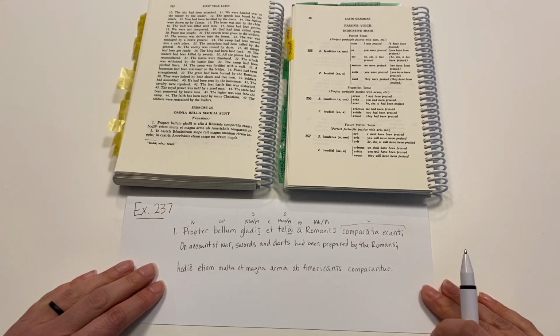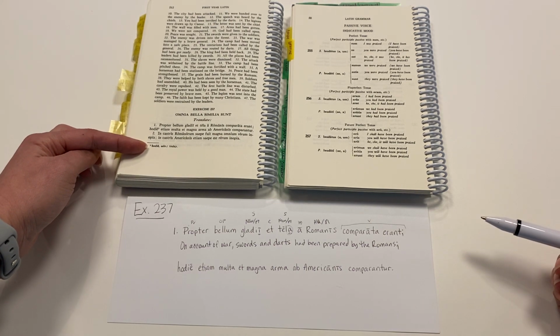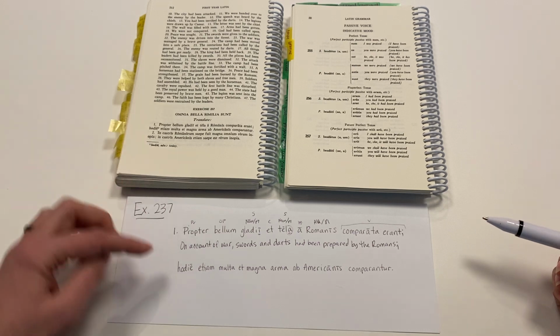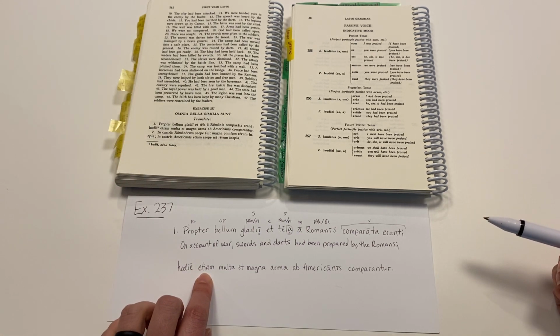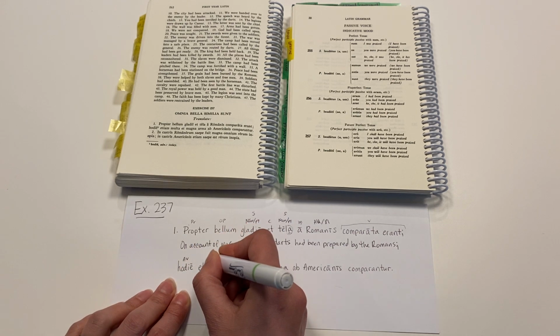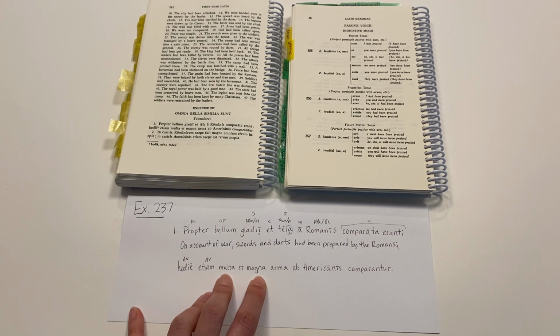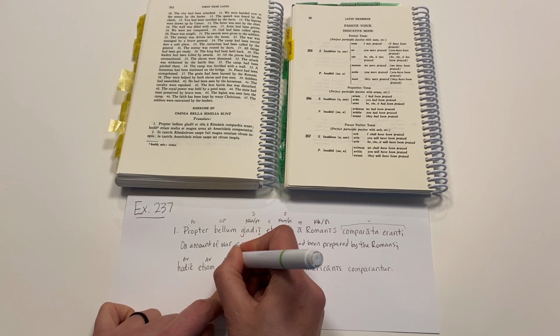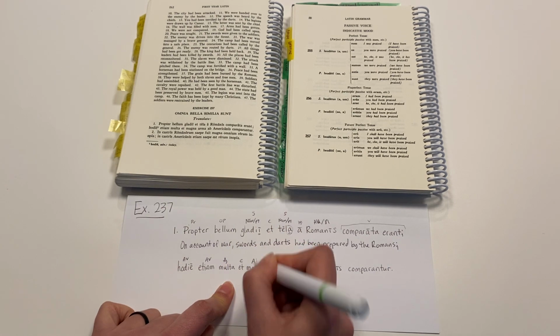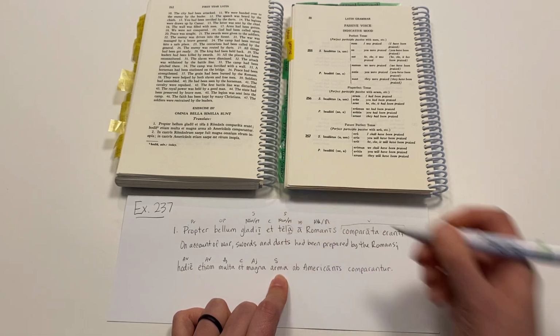Now let's look at the second part. We have a footnote here. Hodie is an adverb meaning today. And we also know etiam is an adverb meaning also. So we have adverb, adverb. And then we have multa et magna, another conjunction connecting two adjectives. So adjective, adjective. And here's our subject, arma.